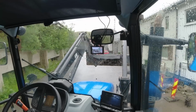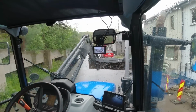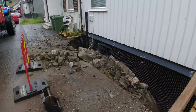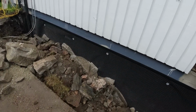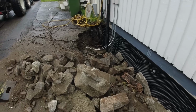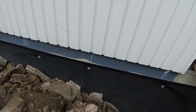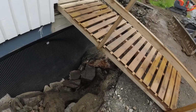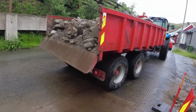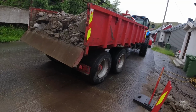I will move the Case so we can drop everything in the pile over there. Here we can see we have installed drainage, so we haven't filmed anything about this. This is actually my father-in-law's house, so he's been doing a bit of the work and I've been here helping with the machine. We are filling back. This is mostly rocks, so this is what we are filling back.